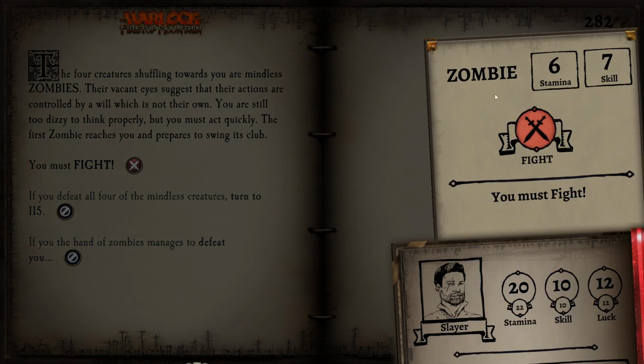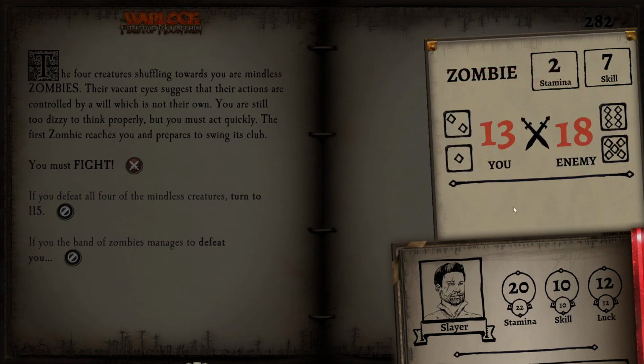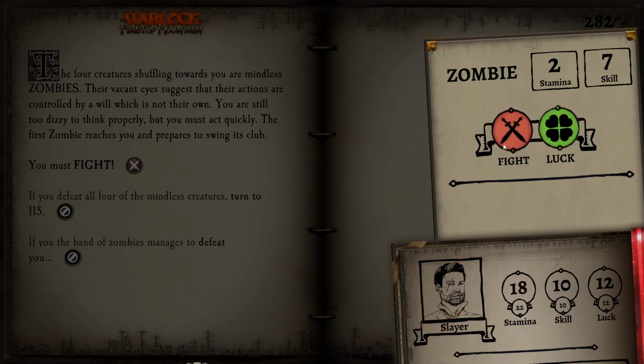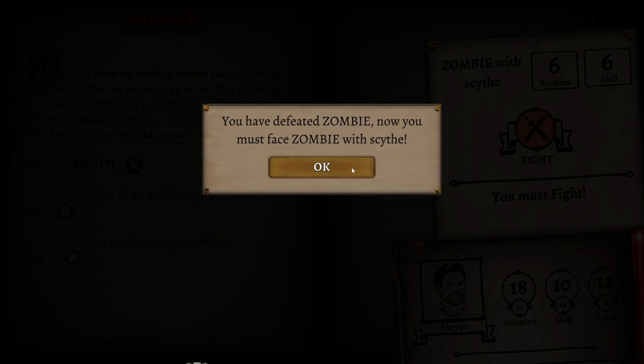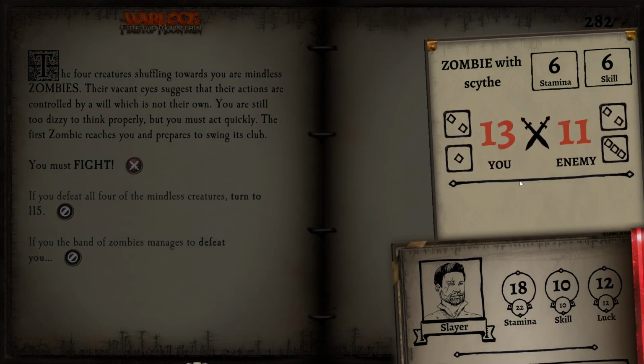Okay, the first zombie, it's just called zombie, has a skill level of 7. Let's dispose of him or it first. Okay, unfortunately it managed to land a blow and we didn't succeed in deflecting it, so we suffered 2 points of stamina damage. Ouch. But that was the last move he made, or it made. Okay, zombie with scythe up on the menu. It's even weaker with a skill point of 6. Should be a pushover.